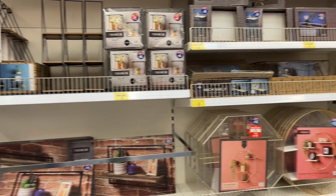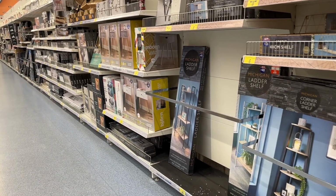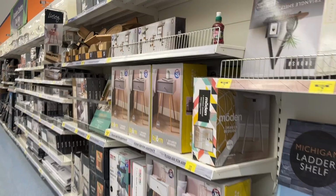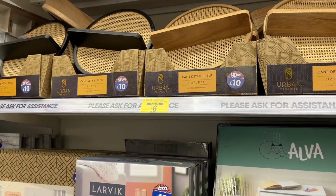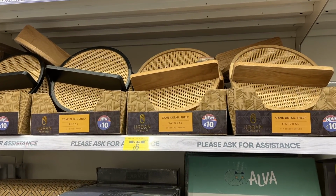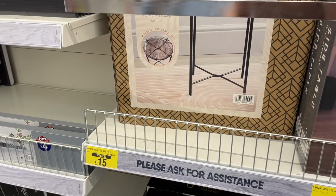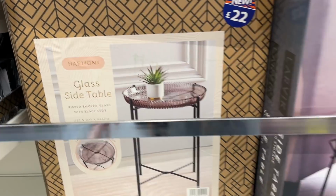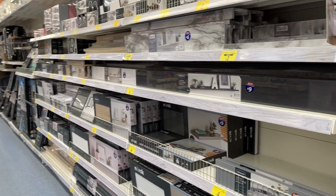The shelving options haven't really changed since the last time we came. Not a lot of different homeware stuff, but I haven't seen this one. That's quite cute. £6 for a little one. It's a nice one for a bathroom or something. This is nice as well. But not a lot of extra or new stuff in this department, so I think we're going to move on.